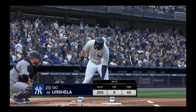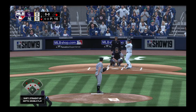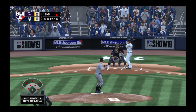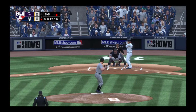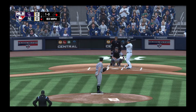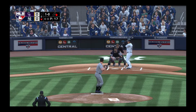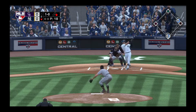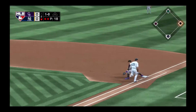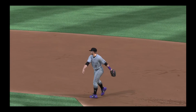Now at the plate, Gio Urshela, and he's carrying a batting average of just over 300, so clearly he's been a productive player with the bat in his hand so far. First pitch coming, here it is. Ball 1, no strikes. Hit weakly back to the mound. There's one. He's out. Return throw is in time, and what do you know, they do get the double play.